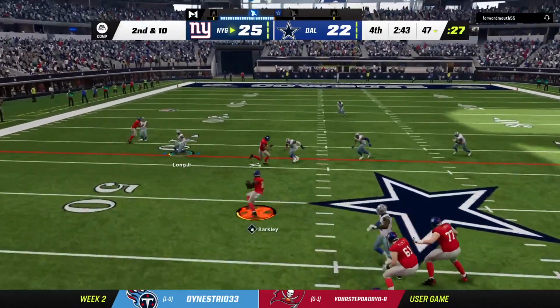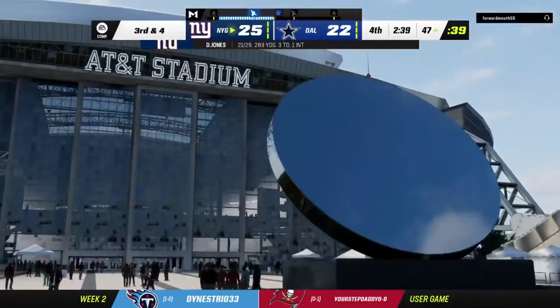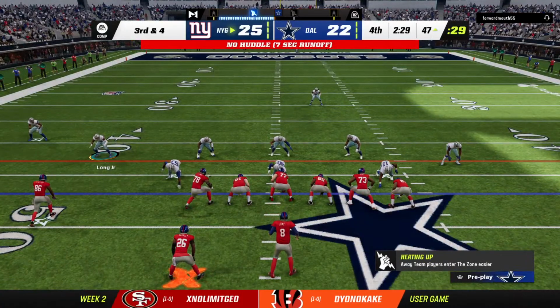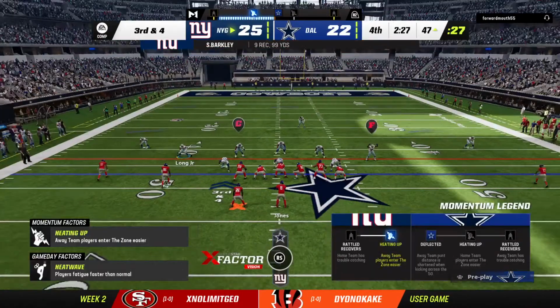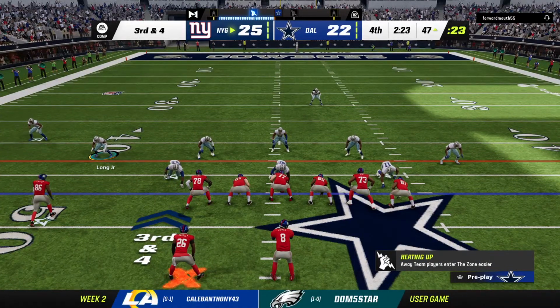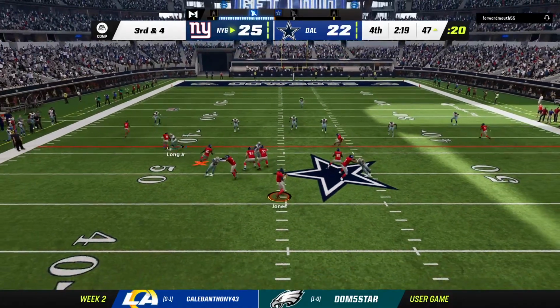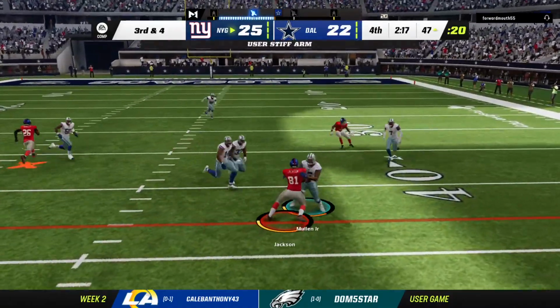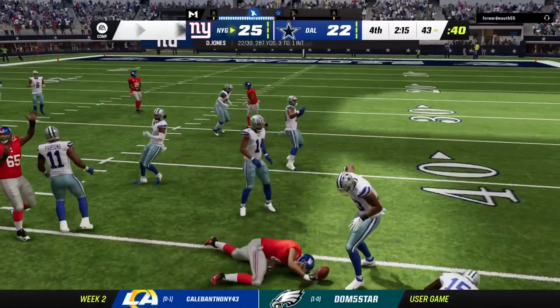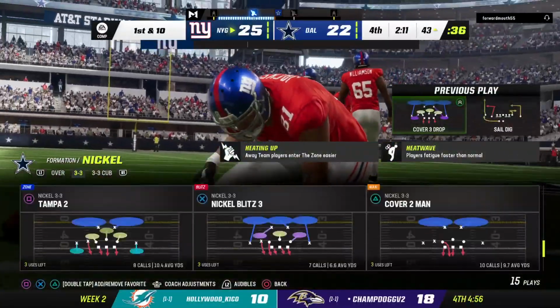Throwing on 2nd down. Jones. That's complete. He's got Barkley out of the backfield. And they'll get this down to around the 47-yard line. Now Jones. It's a short one here, complete to the tight end. And he will have a Giants 1st down, although it doesn't appear to be by much.